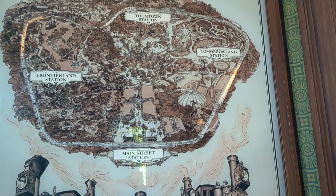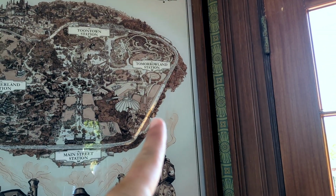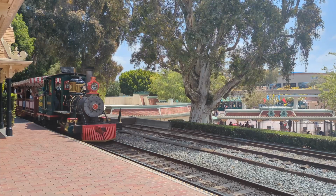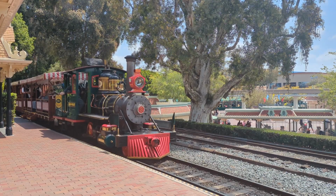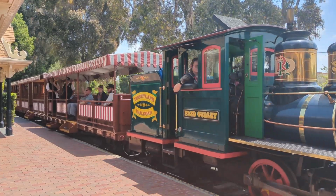Yeah, so we can see that there's a train just in Frontierland now, and then another one approaching in Tomorrowland, very close to Main Street. So you can actually see where the trains are as they're about to arrive. Pretty handy.